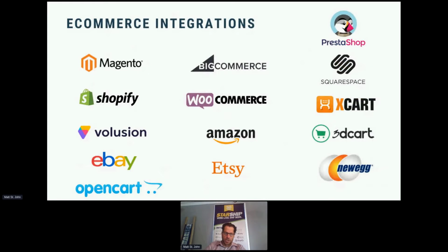Now, e-commerce integration. StarShip does integrate with e-commerce sites. Of course, if you are using Acumatica's built-in e-commerce integration, then our integrations would not be required, because what StarShip is doing is sending that shipping data back into the correct Acumatica tables. And then from there, Acumatica will grab that data and upload it to an e-commerce site. But StarShip does have those integrations. They can actually be used two different ways.